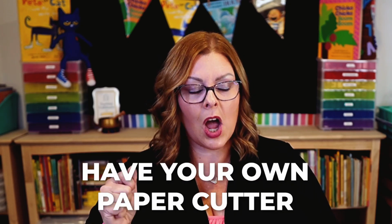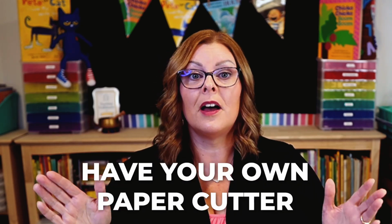I know many teachers who've had serious accidents with those great big guillotines. So what's a teacher to do but buy a small paper cutter to keep in their classroom, and then you don't have to run down to the teacher workroom all the time. And that has saved me so much time and stress over the years to have my own paper cutter in my classroom. Of course, supervision is implied, meaning you're never going to want to use it around your students. You're going to want to keep it locked up when they're in the classroom, top shelf somewhere in a closet with a lock on the door.